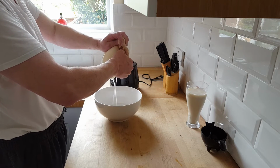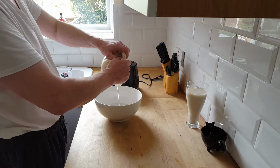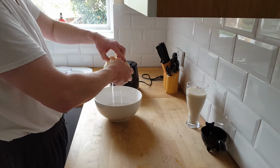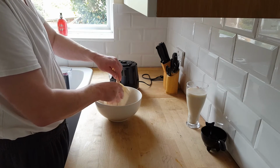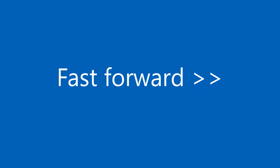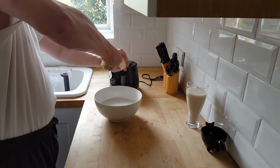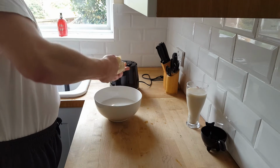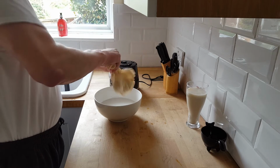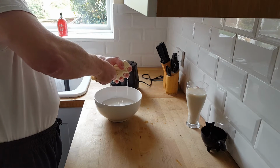I have a feeling though that this is not as thick in consistency. Well, I know definitely it isn't as thick in consistency because I can feel it. But we'll continue squishing away. And rather than have you agonise for the next few minutes while I do that, I'll just pause the video. So we're getting towards the end now. This has been a lot quicker than the oat milk, but there's definitely a difference in the consistency of the liquid that's coming out. This is far more of a watery liquid than the oats.